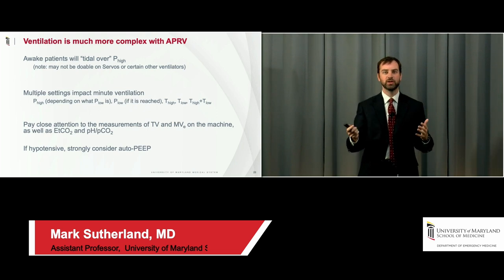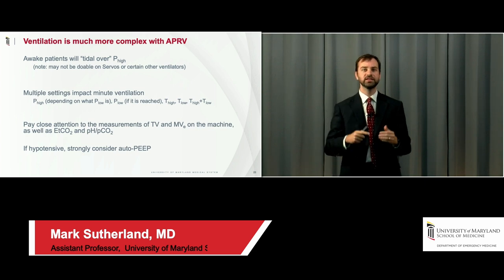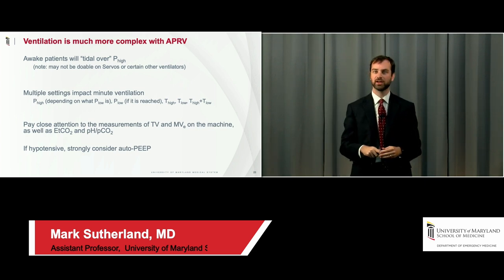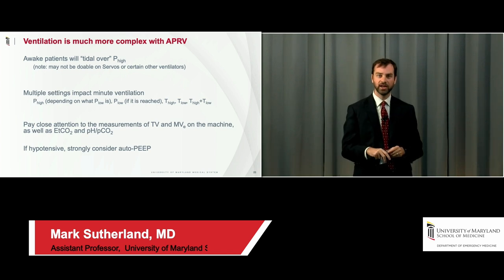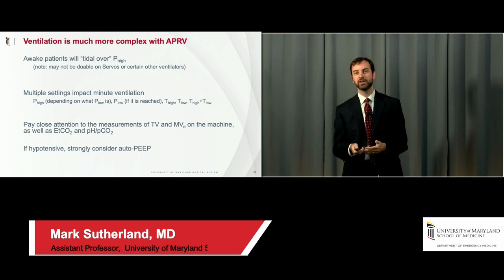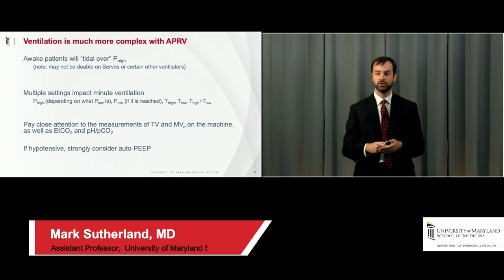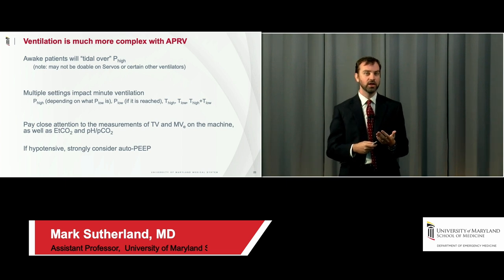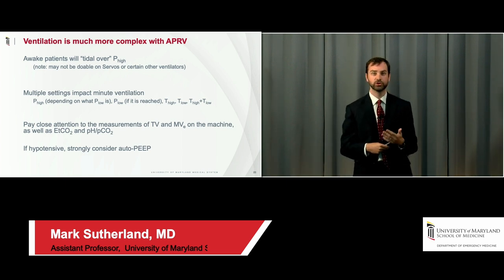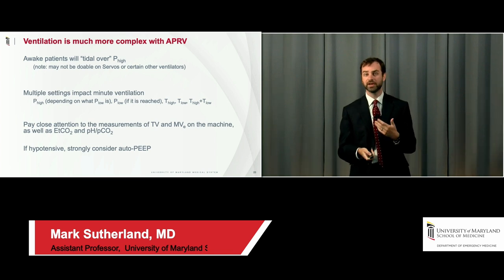All right, so one big challenge with APRV that makes it kind of unappealing if you're not as familiar with it is ventilation. Blowing off CO2 is much more complex with APRV. As I mentioned before, awake patients may, what we call, tidal over P high. You do need to be aware that certain ventilators do not allow that. For all my Maryland people, we use Servo ventilators in our MICU and in our ED, so you'll mostly encounter Maquet Servos. They have a mode called BiVent, which is the Servo version of APRV. In BiVent, the inspiratory and expiratory valves are locked at P high, and so the patient is not able to tidal over P high.